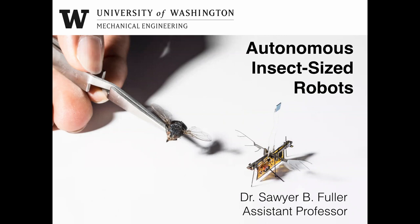So we focus on this task of building, in many cases, physically insect-sized robots. And by insect-sized robots, I actually mean robots about the size of commonly encountered insects, like flies and bees, not the 5-gram rhinoceros beetle. Flies and bees are around 100 milligrams. So that's what I'm talking about.